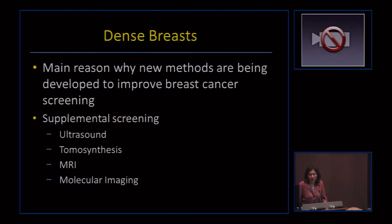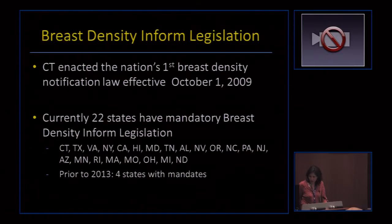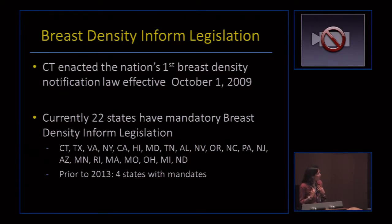It wouldn't be very complicated. But it is complicated, and there are issues with supplemental screening that have come into play, such as ultrasound, tomosynthesis, or the 3D mammogram, MRI, and molecular imaging, which is what I'm going to get into now. But actually, before I do, I want to talk about breast density informed legislation. In Connecticut, we passed the nation's first breast density notification law, which became effective October 1st, 2009, so it's been about 5 or 6 years.